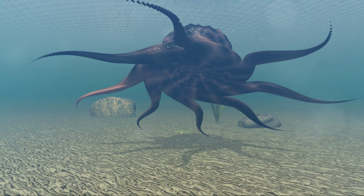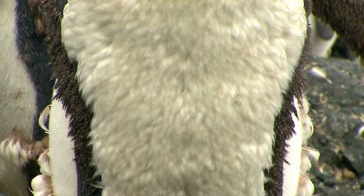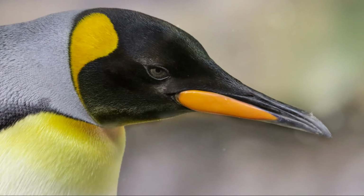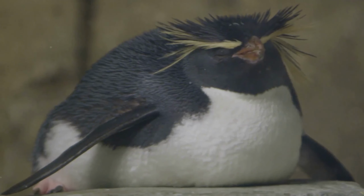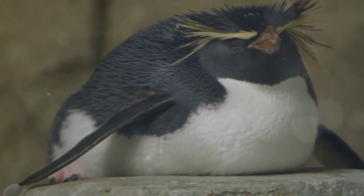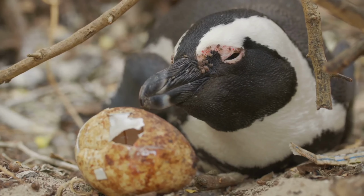We'll pass on that. Much friendlier are the emperor penguins. These adorable birds are known as the largest of all penguin species. They can grow up to 115 centimeters and weigh up to 45 kilograms. We don't blame them for carrying a few extra kilos in such cold weather. Chinstrap penguins are noticeably smaller than this species, but they're still just as cute.